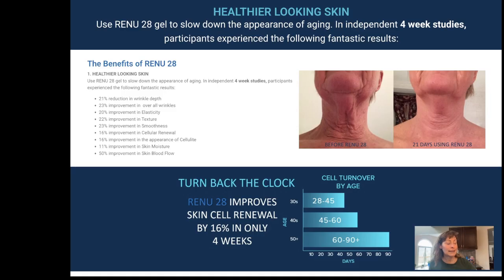Specifically with that study, with the blood flow, and blood flow is so important because that's how you get your oxygen throughout your body. That's how you get your nutrients delivered. And so from one big gob of goo of this RENU 28, the participants' blood flow increased by 49% within the first 15 minutes. And then they looked at it 96 hours later, and it improved by 55%. It's incredible, I think.